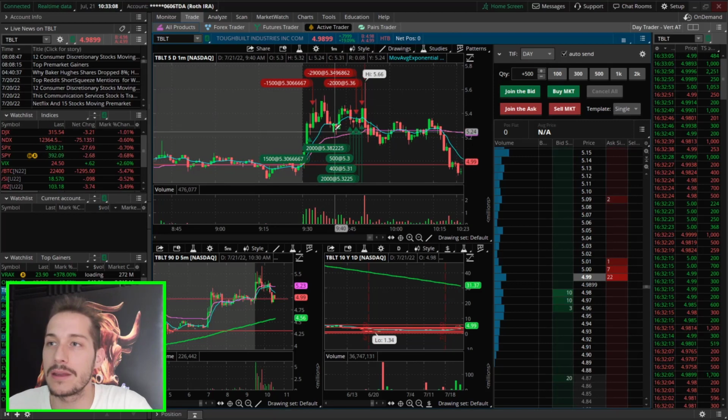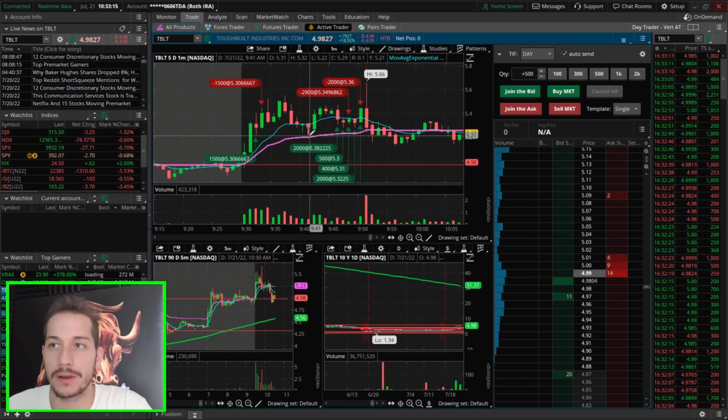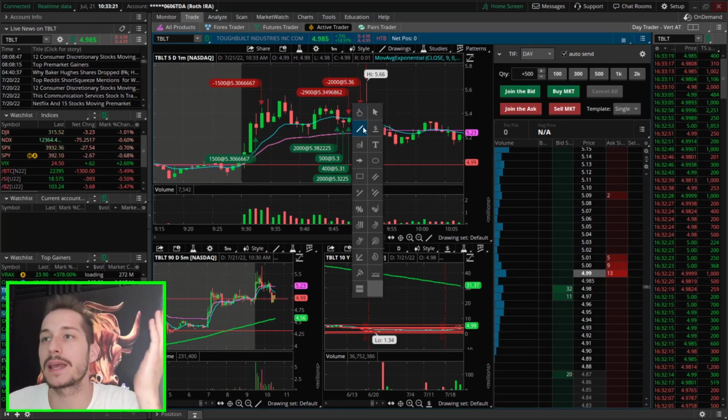And then right here, this was really annoying. I had a limit order right in this area. The price goes right below my limit order and I don't get filled for some reason. And then it pops up 5%. And I'm just like, you know, what do you say at that moment?